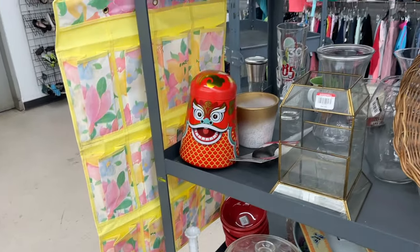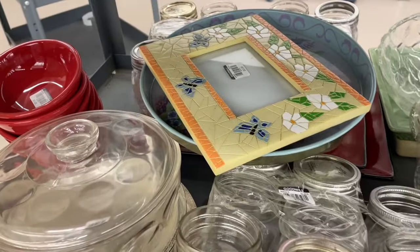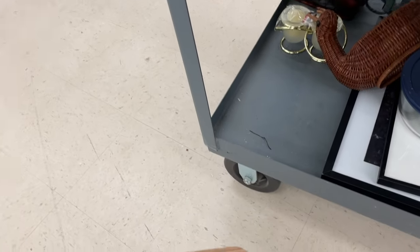All right, now we're checking out the other cart. I like this guy. He's got a little dent in his book. I like this frame, but it's really heavy and it's only resin. But this was down on the bottom here. Look at this.